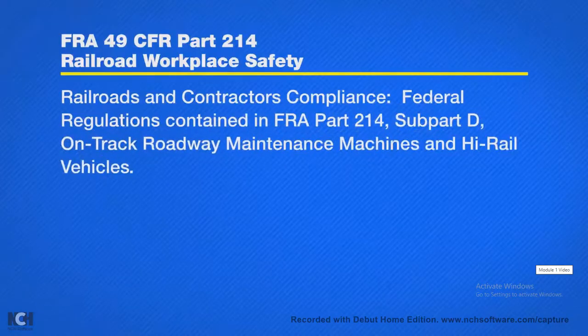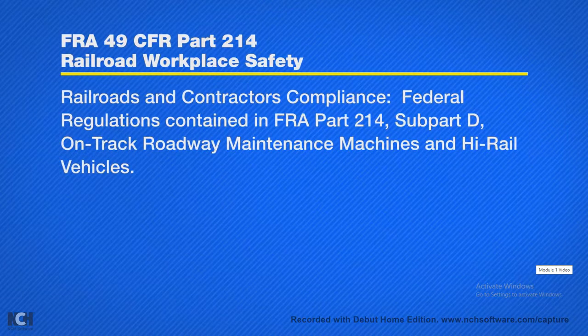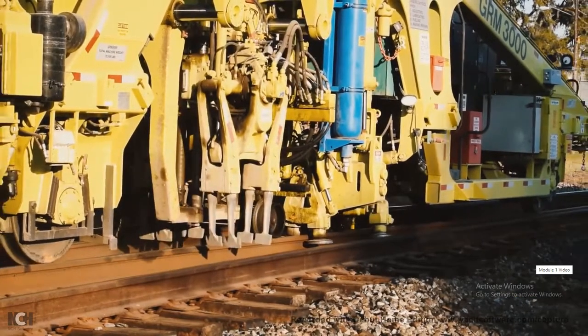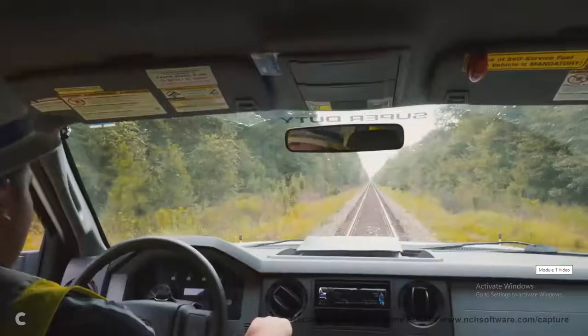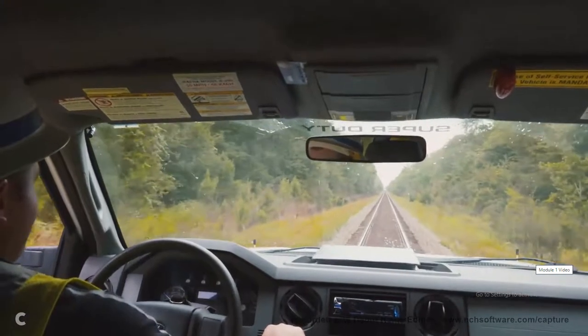This course will provide guidance to enable railroads and contractors to comply with the federal regulations concerning Part 214 of Title 49 of the Code of Federal Regulations, CFR, specifically Subpart D on track roadway maintenance machines and high rail vehicles. The purpose of this regulation is to prevent accidents and casualties caused by the lawful operation of on-track roadway maintenance machines and high rail vehicles.